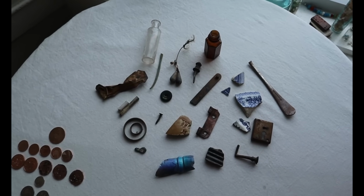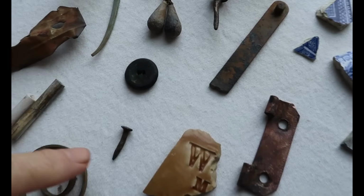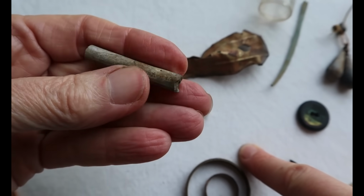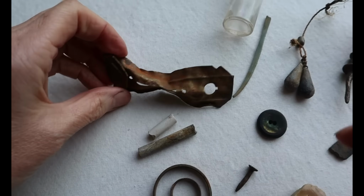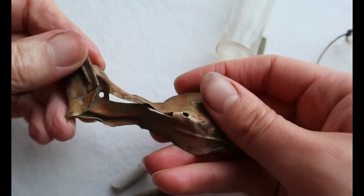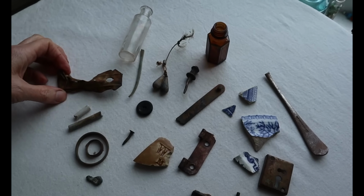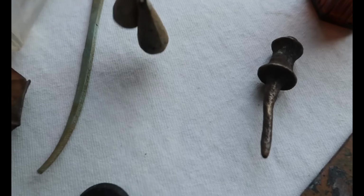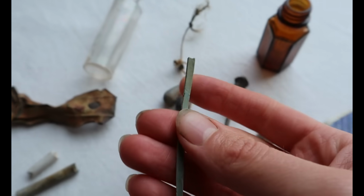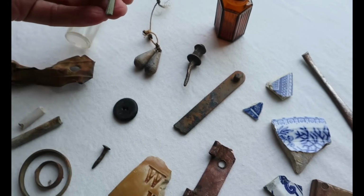Most of this, not gonna lie, we probably wouldn't have picked it up if it was anywhere else. A few things we would have picked up. Buttons and nails. Plain clay pipes we wouldn't have picked up. This one's got a slot in it. It's brass. We're collecting up scrap brass and copper though, because I've got a big old project planned for the future. Fishing weights. This looks like a copper nail. Oh no! It's finally bit the dust.